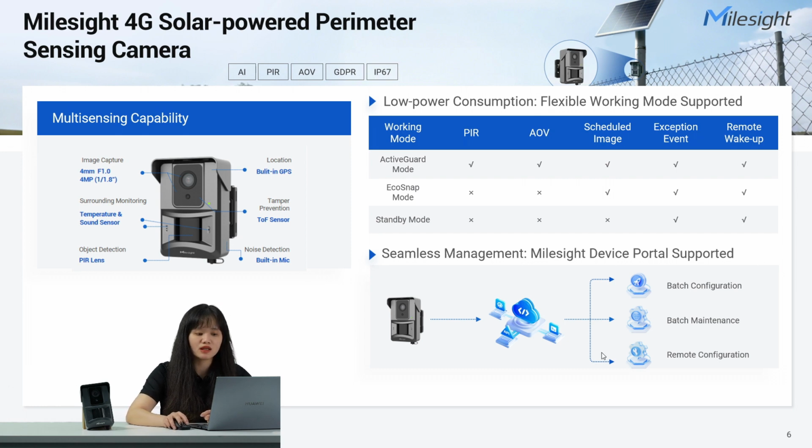And besides, to facilitate wireless camera maintenance and management, this camera supports the Milesight device portal. You can connect the camera to this online portal for batch configuration, batch maintenance, and remote configuration. So you do not need to worry about dynamic IP or complicated network configuration to connect with this camera. The Milesight device portal can help you easily solve this problem.